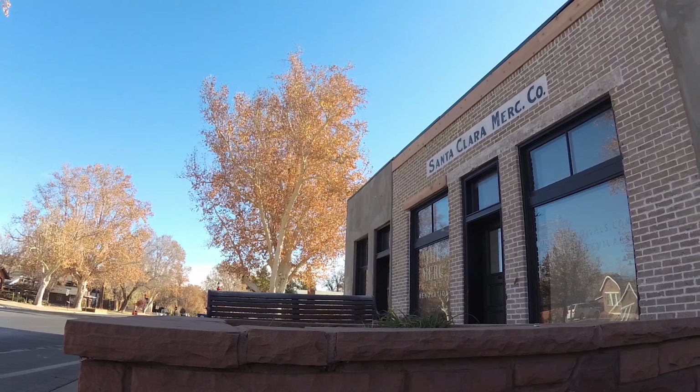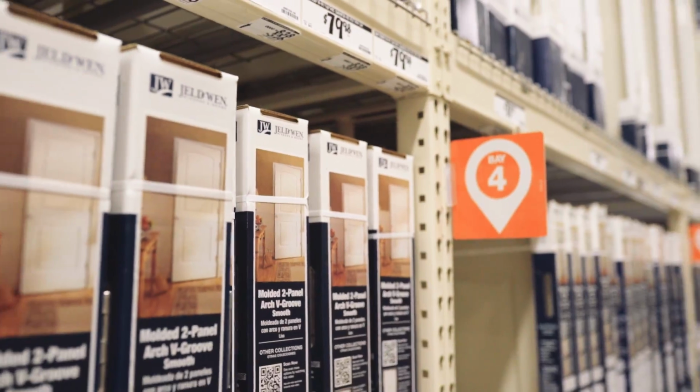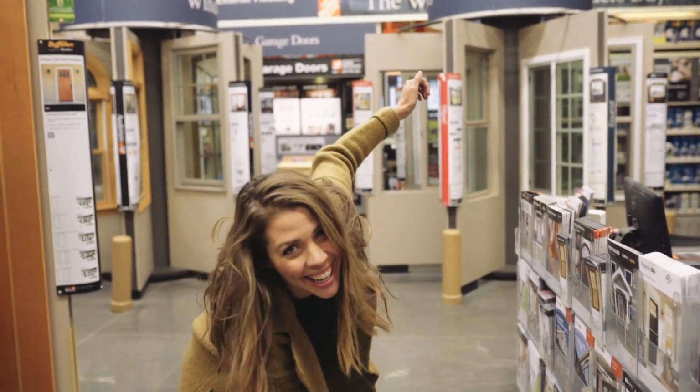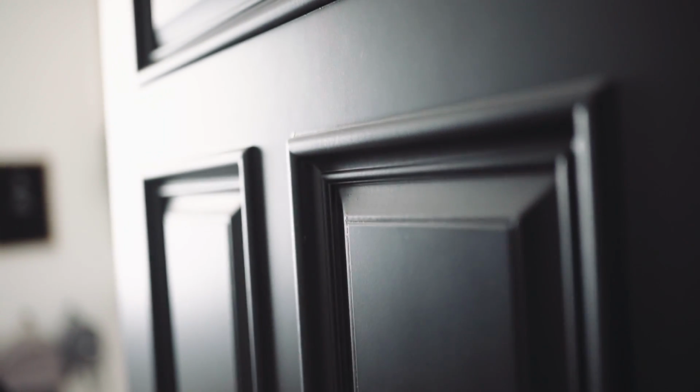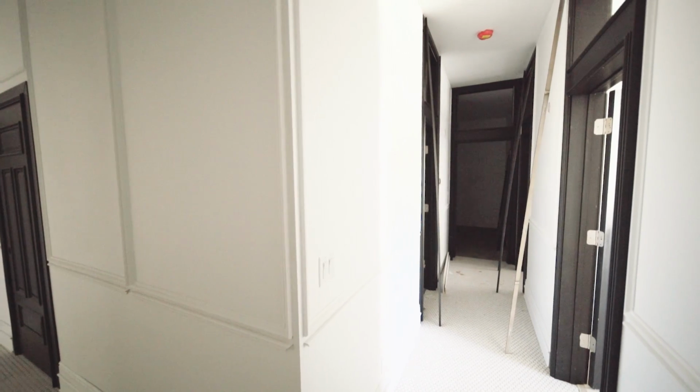I never considered myself someone who loved molding. I always kind of gravitated more toward like a clean, simple style, but the Merc has completely changed my heart on that. I want molding on every surface. She does. Our doors are from Jeld-Wen. We ordered them from Home Depot. They are perfect. They have the best molding on them. The Merc has to flow with these doors because they are like the star of the space. So we just put molding everywhere so that the doors fit in.